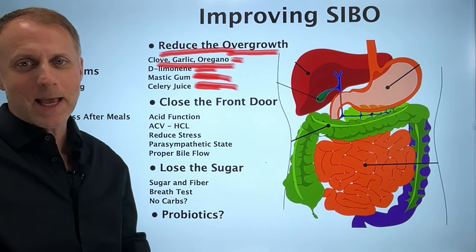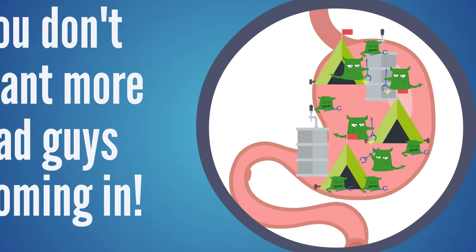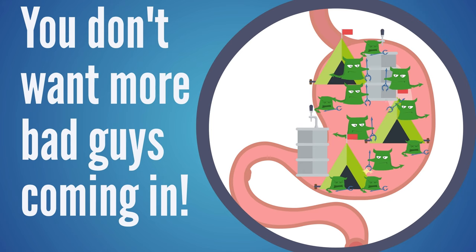So when you're doing these steps, you want to shut the door so that more bad guys aren't just coming in and setting up camp again.